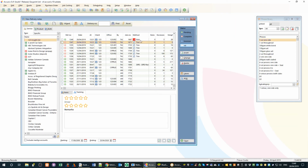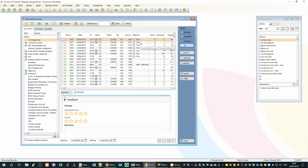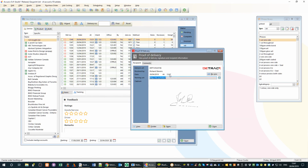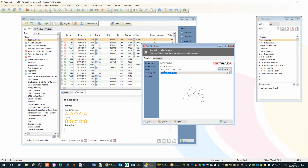Additionally, what Accura has done in the background is it will download the proof of delivery. You'll notice the icon has changed to a signature, and the status of the delivery has changed to red, and this button has changed to POD. So if I click on POD, you'll see that I have a proof of delivery window for this delivery note, which says Richard Stevens signed for it. This is the link to the Detrack information.